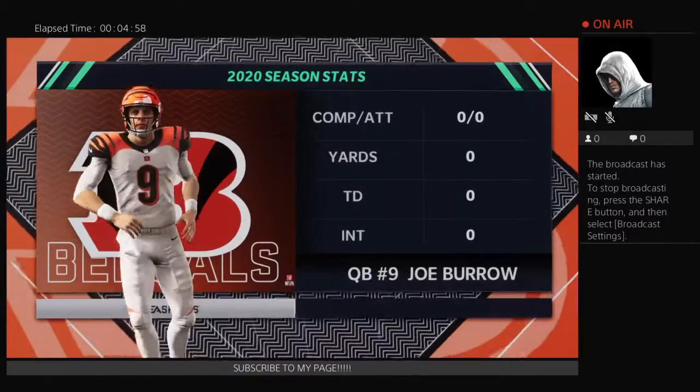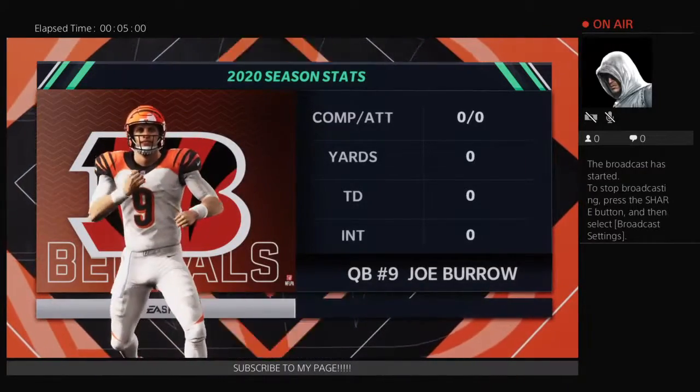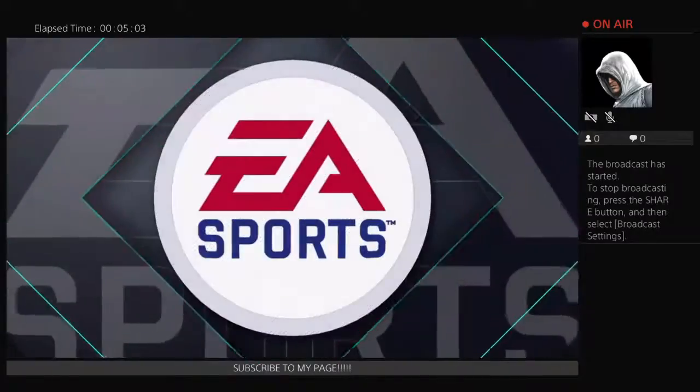And this could be a whole lot of fun because if his game plan goes into effect early, we're going to see some shots downfield, aren't we?